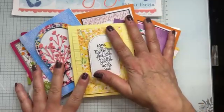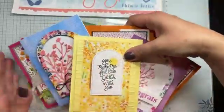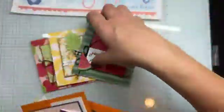I think that's pretty much a lot of what I had to show you. So lots of really fun ideas using celebration goodies. All right, now I also have a little sneak peek for you.